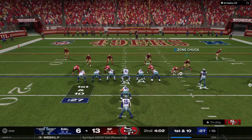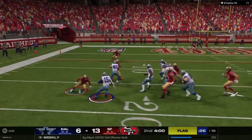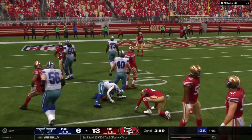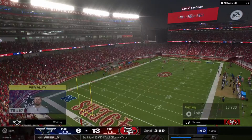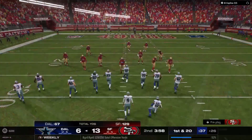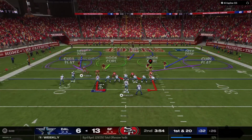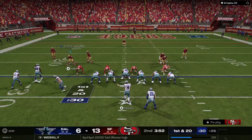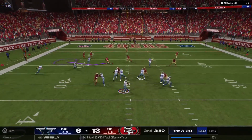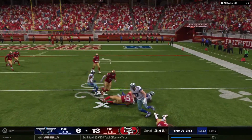Cooks going in motion. Handoff here to Zeke. And he'll fight forward for a couple of yards, but a flag is down, and the linemen are already walking back. A shotgun snap for Prescott. He'll check this down to the running back.